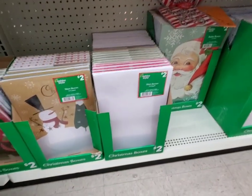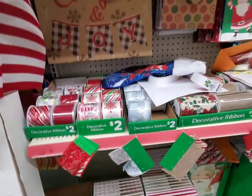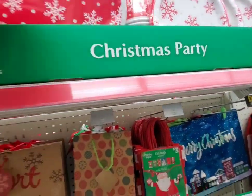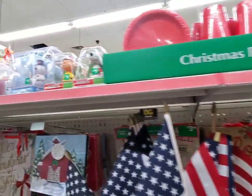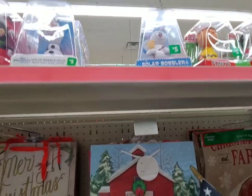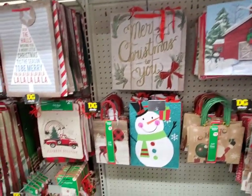They have the Christmas boxes, $2. These plates, $2.75, 8 count. All these solar little characters are $5. A lot of gift bags.